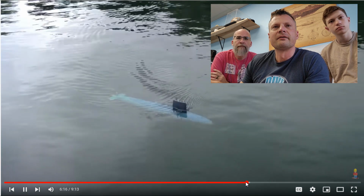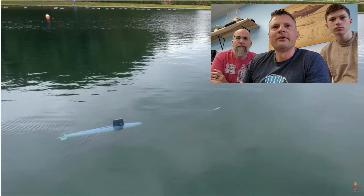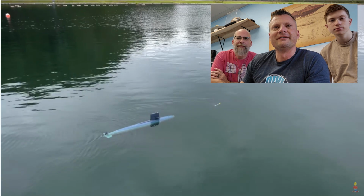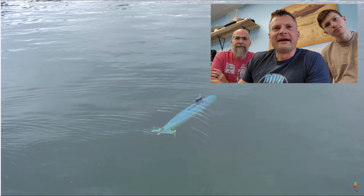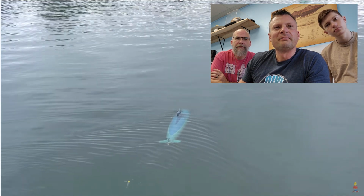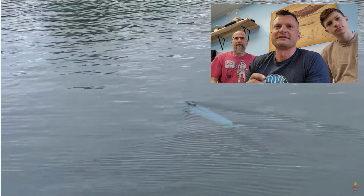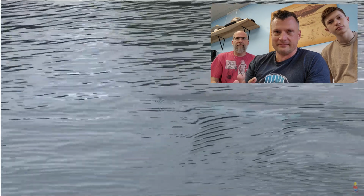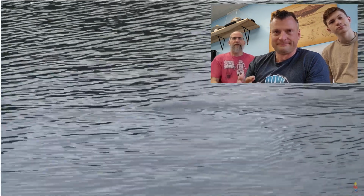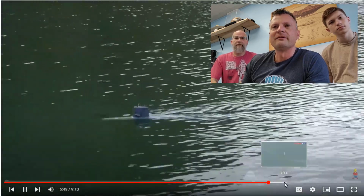All right, let's see here. Oh, yep. That's kind of what happens more often than not. You can see it bubbling. Yeah, and then it sits there floating with the tip up. So, yeah, gas-powered torpedoes, when they work, are probably the coolest because they leave that string of bubbles behind. But the trick is reliability. They're the most unreliable weapons out there.